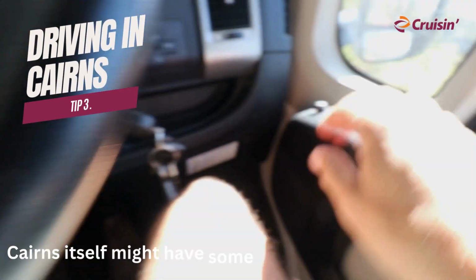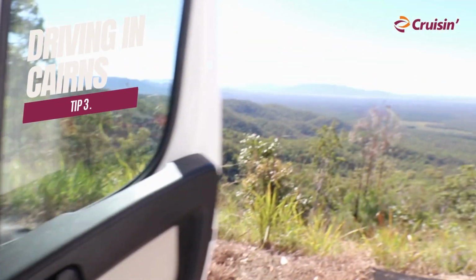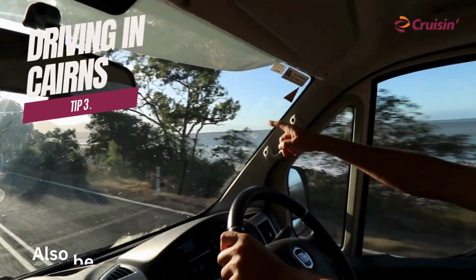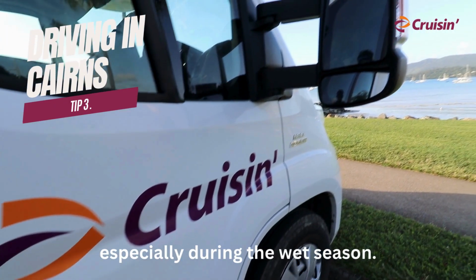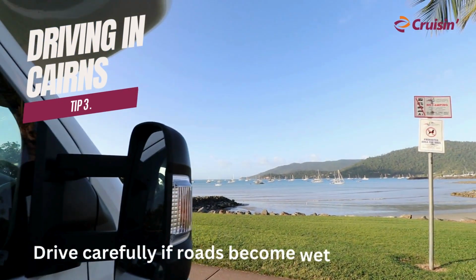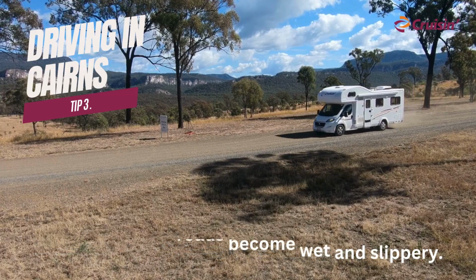Cairns itself might have some traffic during peak hours, but it's generally manageable. Also be prepared for sudden tropical downpours, especially during the wet season. Drive carefully if roads become wet and slippery.